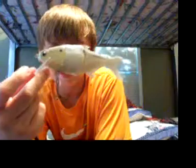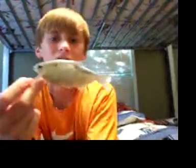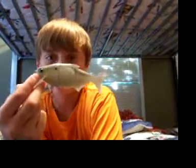And going at number 4, we have a Castic Shad. Catches huge. I caught a 7 or 8 pounder, 8-pound bass on this, and a whole lot of stripers and hybrids. That's what it's mainly for.